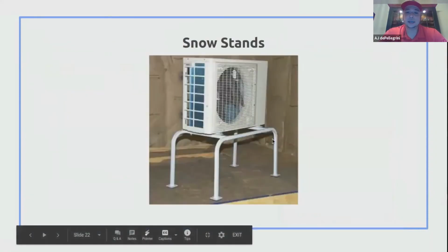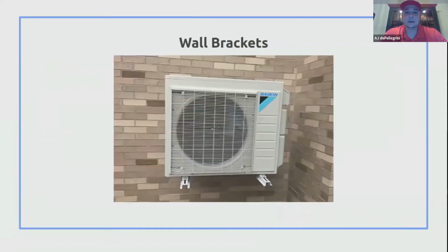This is an image of a snow stand. This would have a plastic pad underneath it. This is a wall mounted bracket. The reason I want to touch base on these is because we can go higher up on buildings. However, we do not recommend them for any type of wooden siding, sheathing, anything like that. You would have to have at least a 3-foot foundation wall or a brick home in order to utilize this. The reason being is it will cause vibration, and it will send that vibration through that wall. So if you have any kind of vinyl siding, cedar siding, anything like that, you don't want to go with this option. I know it's a lot better looking and everything else like that, but you will carry that sound and that vibration into the home.